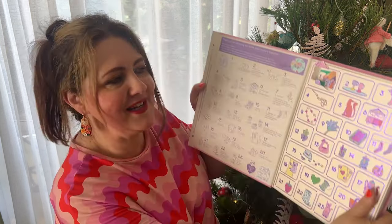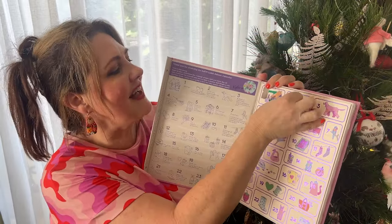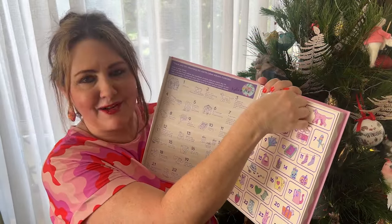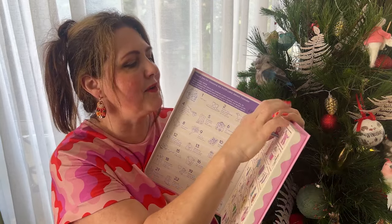Now, it's pretty easy to find because they're all in order, which is great. So we've got number two with the little glasses, and the last lot of printing is just finishing off. So while that's happening, I'll do my number two. Oh, that sounds great.